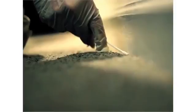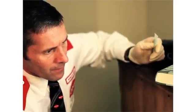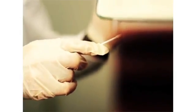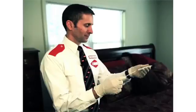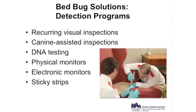DNA. Now this is really fascinating, and we've started using this. It's been a very interesting experience. We have a protocol where you take 8 places in a room or an apartment, and you do a DNA swab, and we send it off that day, and we get results the next day, and it tells you whether bed bugs have ever been on any of those 8 surfaces. We can't tell you which of those 8 surfaces, but we do a composite swab here, swab here, swab here, swab here. Send it off, and they can tell you whether bed bugs have ever been there. It doesn't tell you whether there's a live infestation. It tells you whether or not bed bugs have ever been there.